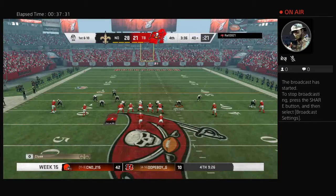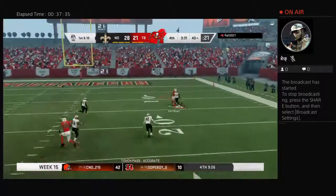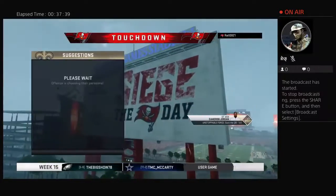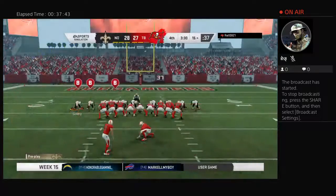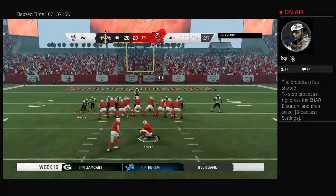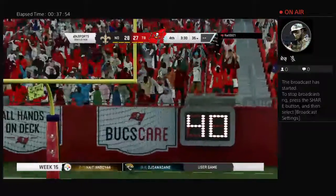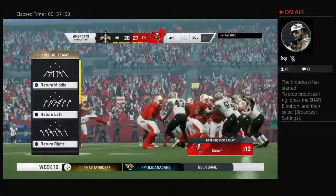Here's 1st and 10. Working out of the gun, Winston. Got a man that's caught at the 6-yard line. And he's into the end zone for a Tampa Bay touchdown. Rashad Perriman with his 2nd touchdown of the game, 4th of the year. As they can now even this game here in the 4th quarter with the extra point. And oh, he missed it. No good. And they'll remain down by a point.